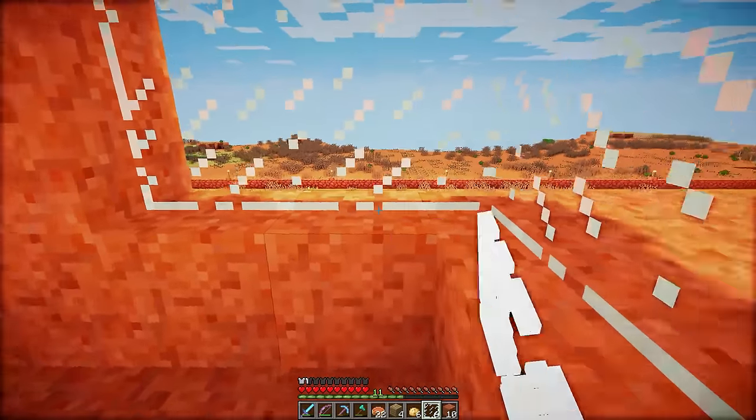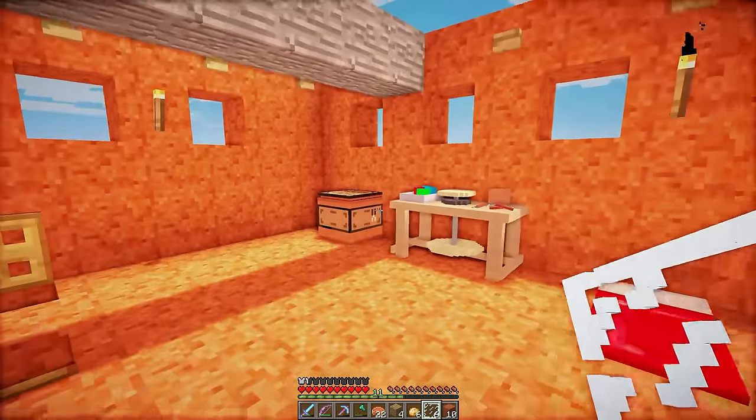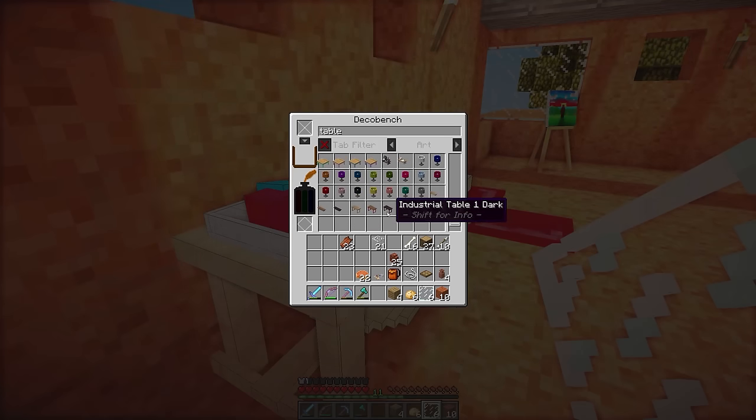This is a dream of mine, to just sit in my desert and work on my paintings. So nice. There's not like a paint palette or anything, is there? Art supplies! We found them! We found art supplies! That is what we needed. I guess we need some kind of table for the art supplies to go on. I've never made one of these industrial tables.